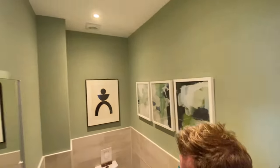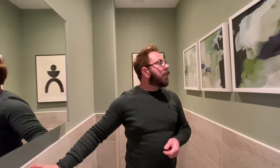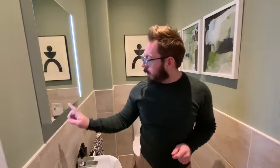Really good sized toilet. You've got the down lights, lovely down lights, and an extractor. You've got the tiling and a nice kind of sage green on the walls. Again, I like the green. It matches my top. Oh, you blend in today. I blend in today.